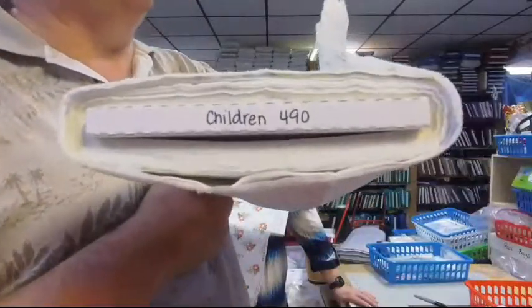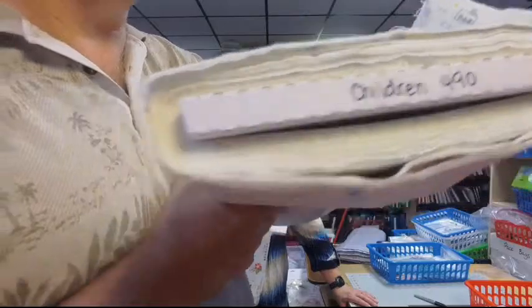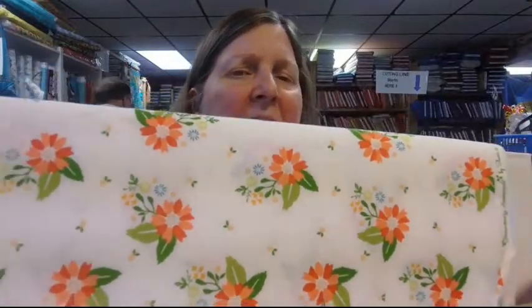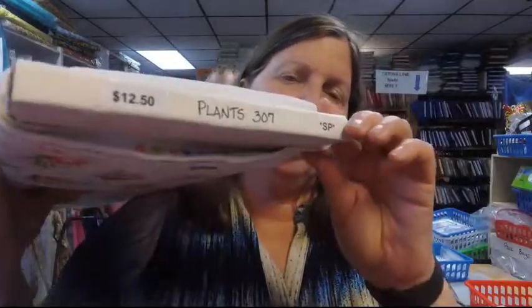So children number 490, and it's only $6.99 a yard. Okay, this is part of that beautiful strawberry lemonade line that Stephen just showed you, the gingham. And this one is stunning. And I finally decided I better get the rest of it out. People keep going and getting it off the show shelf, and we're going to sell it out before I even show it to you. Plants, $307, $12.50.